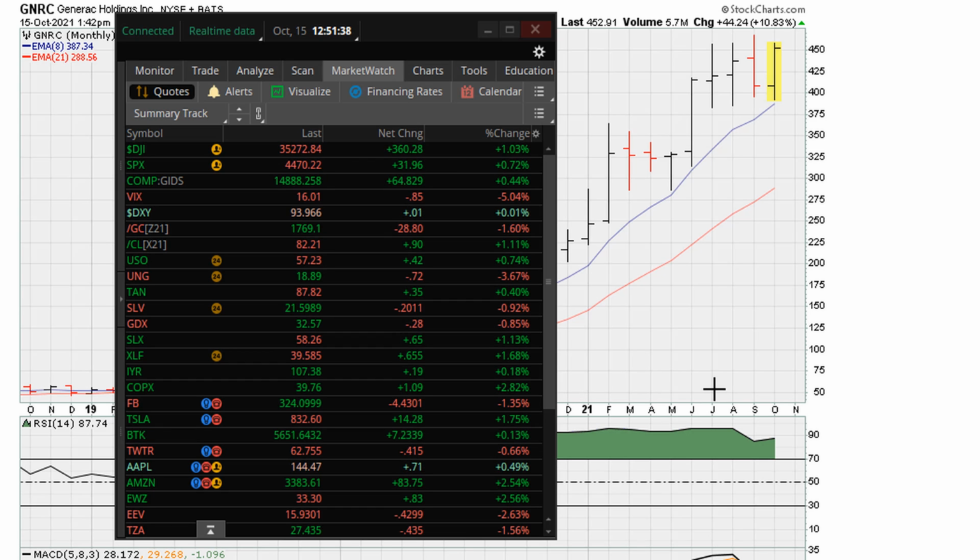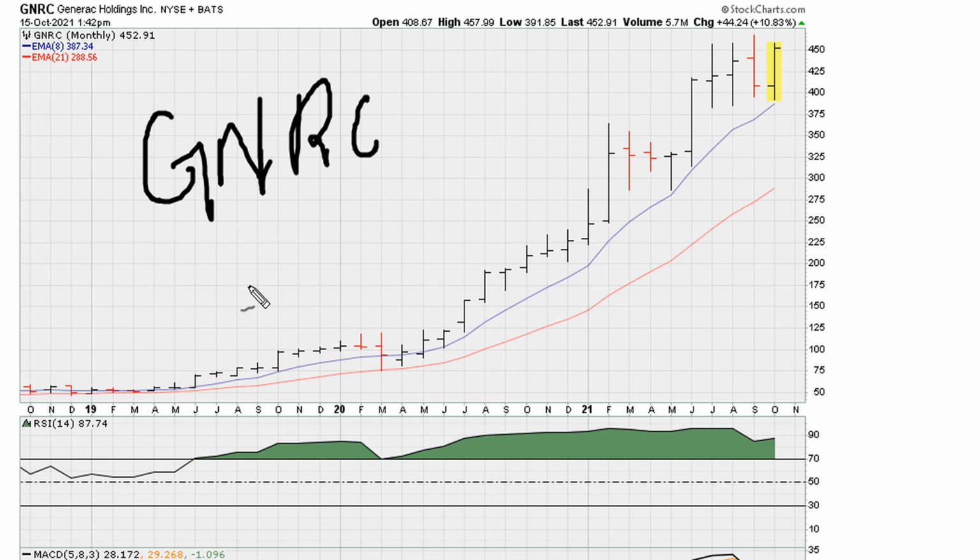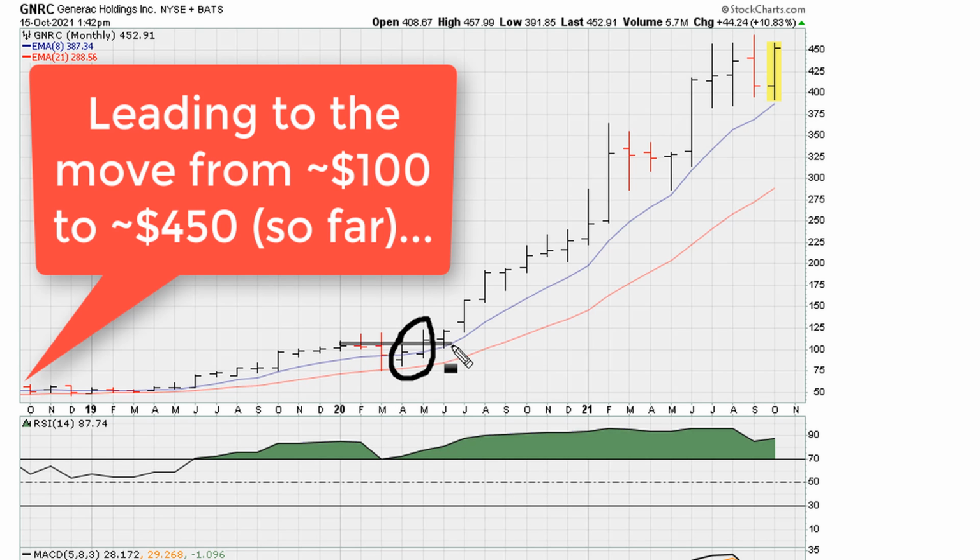So in today's quick video, we are going to be taking a look at a stock that has had a nice run since early 2020. And the stock can be seen here on the monthly. Ticker symbol is GNRC. And in this quick video, we're going to be taking a look at the breakout that took place sometime in April, May of last year. Since the breakout right there.